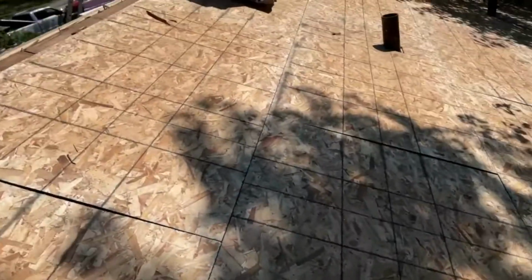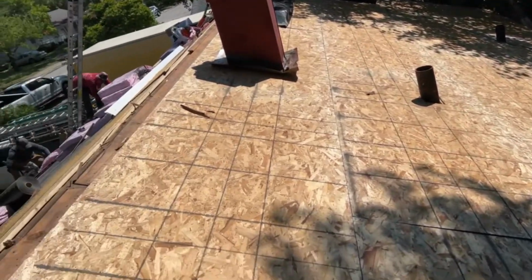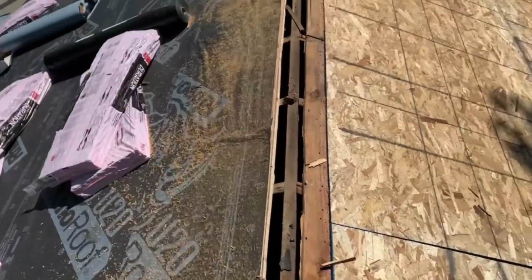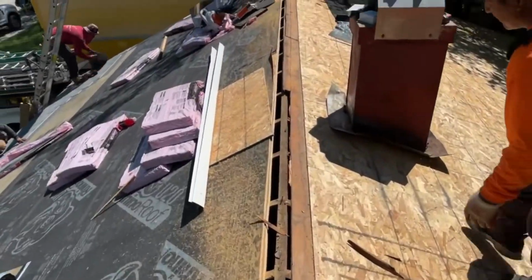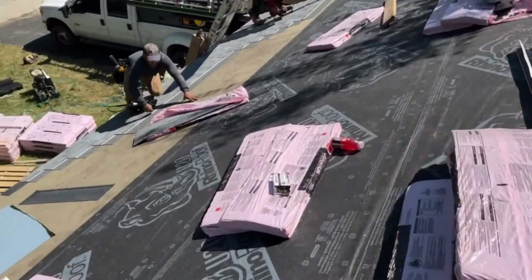So as you can see, everything looks nice and pretty. The homeowner should be loving this here shortly when he gets back from work. Ridge vent hole has been cut. So they're gonna go in. So now you can see that they're starting to shingle.